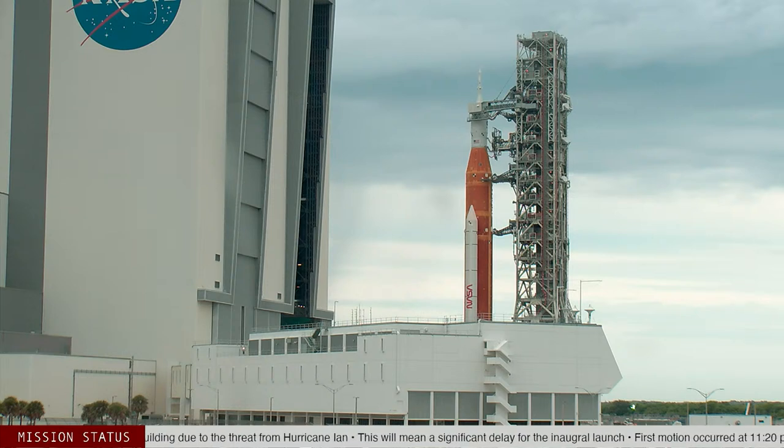Again, to recap, the Space Launch System Moon Rocket is being rolled back to its hangar this morning to take shelter from Hurricane Ian, a major hurricane that is currently crossing the western regions of Cuba and will soon head out over the Gulf of Mexico, with the forecast track from the National Hurricane Center showing it approaching the west coast of Florida in the next couple of days, and potentially bringing tropical storm-like conditions to Kennedy Space Center and Cape Canaveral Space Force Station, likely Wednesday into Thursday.